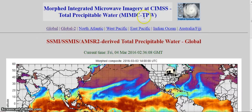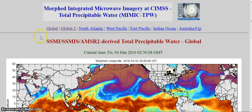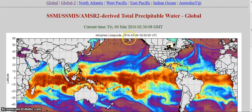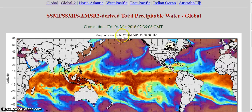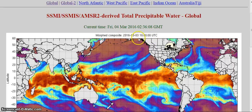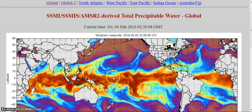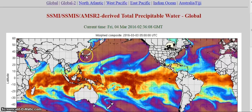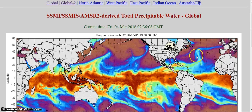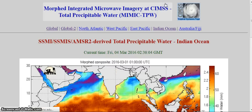Now, sometimes on this site you can see things a little more. The morphed integrated microwave imagery. This has this date on it, but this is showing the lapse of time right here. And the only thing that comes kind of close to what I can see happens right in here. If you watch right there. But at the beginning of this, there's this interesting little thing that happens right there. Okay, let's see if it shows up on the Indian Ocean one.